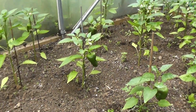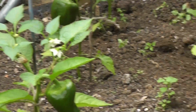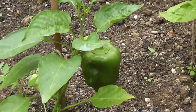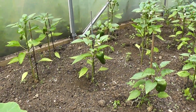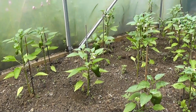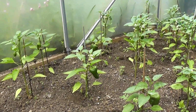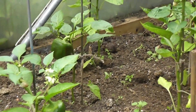Californian Wonder, which is a nice sweet pepper. Got one growing there, got another one coming along there, and I've grown that before. Nice compact plant, and again, lovely sweet peppers coming on those. I think they're starting to pick up and grow away, which is good.